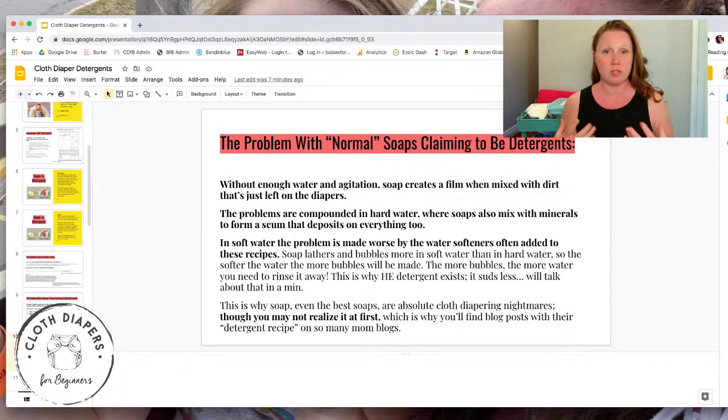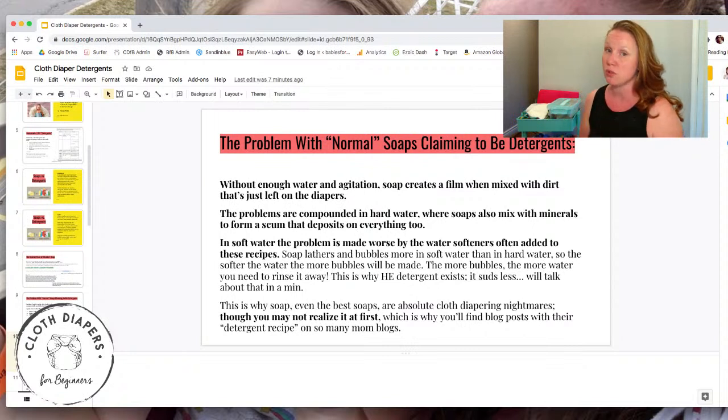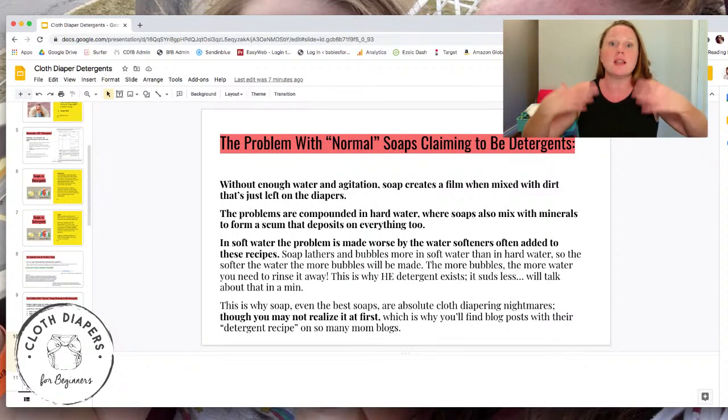So you might be thinking, oh, well, I have soft water. It might actually work. Actually, most of the DIY recipes and most of the commercial soaps, again, have all those water softeners in it. What a water softener does is it increases the lather and the bubbling action of your soap. We'll talk about later why you need an HE detergent for an HE washing machine. But the whole reason is modern washing machines can't use all that water, so they can't rinse away all those suds. If you start adding more and more suds, you're increasing the amount of leftover soap that's going to build up on your diapers and in your washing machine.